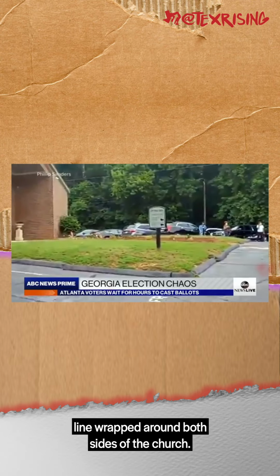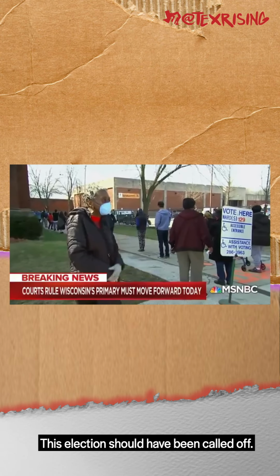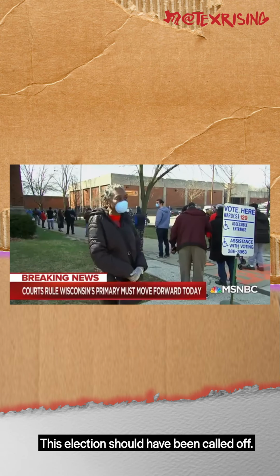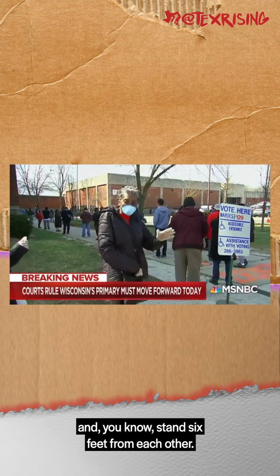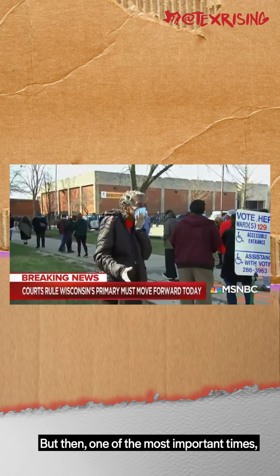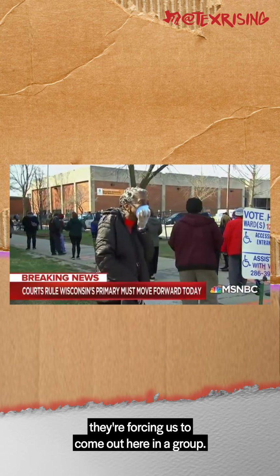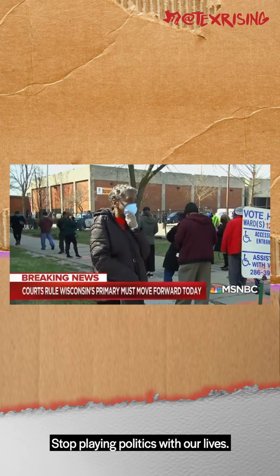Look at this. Line wrapped around both sides of the church. This is so wrong. This is just so wrong. This election should have been called off. You know, they're telling us to stay in the house and stand 6 feet from each other. But then one of the most important times, they're forcing us to come out here in a group. Stop playing politics with our lives.